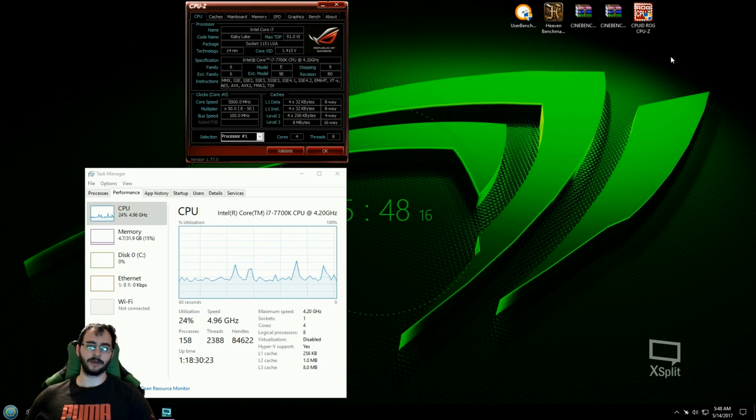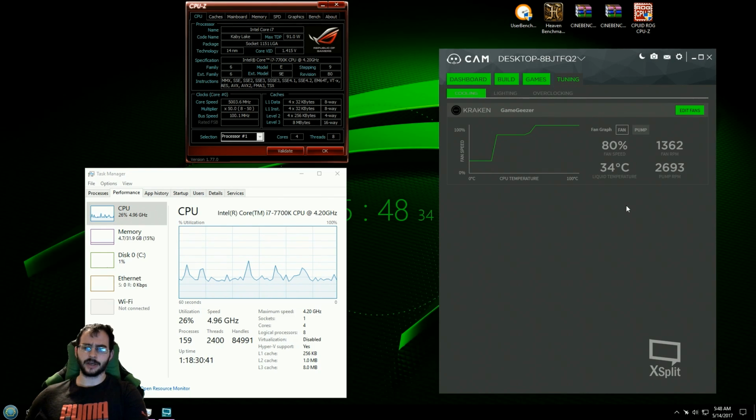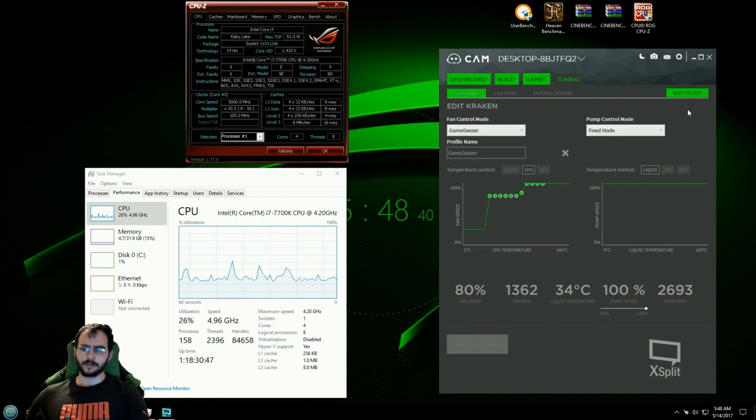Now that we got that all out of the way, see my CPU temp already jumping up a pretty good amount, just because I'm recording. If I go to, I believe it's Tuning and Cooling, you can see my fan profile. I have my pump set at a static 100%, and the fans on my radiator, all four of them, are set to 80%. They only go to 100% when it hits, I believe, 75 degrees. Then it starts ramping up to 100.